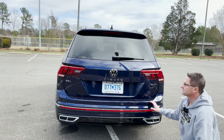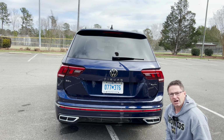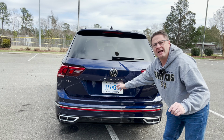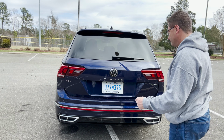No, but it's nice. We've got Tiguan right there, SEL and R-Line everywhere. Then we got some chrome here. We have these, we'll call them pseudo four exhaust ports. And then here we've got backup camera and a backup camera washer. Woo! Now we also have the hands-free power liftgate, right?